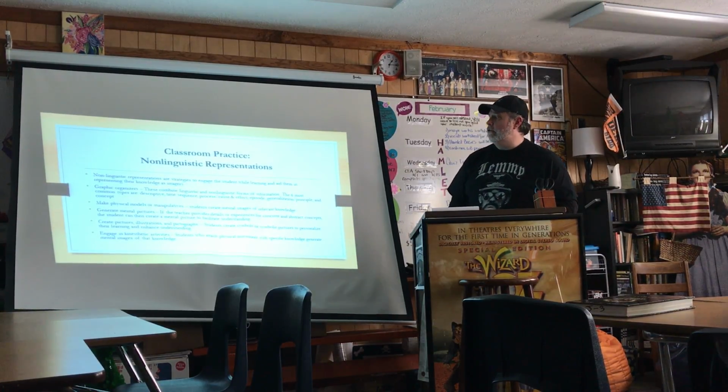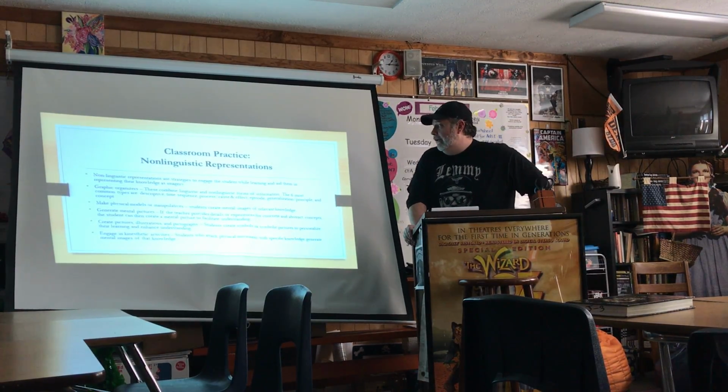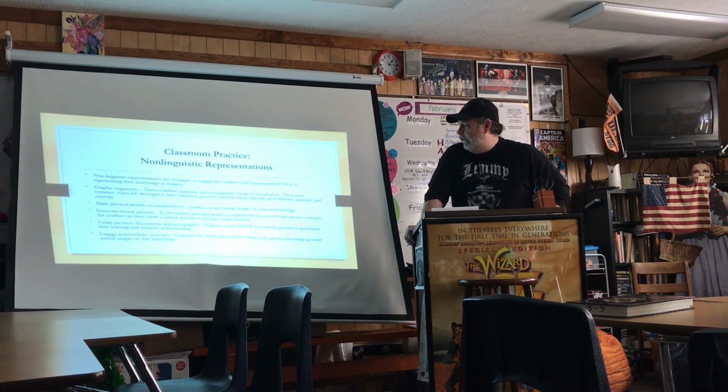Non-linguistic representations are strategies to engage the student while learning and aid them in representing their knowledge as imagery. These contain the following. Graphic organizers. These combine linguistic and non-linguistic forms of information. The six most common types are descriptive, time sequence, process, cause and effect, episode, and generalization principle and concept.